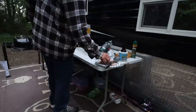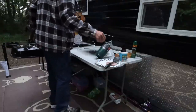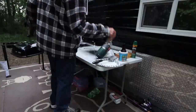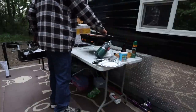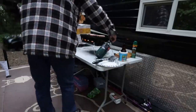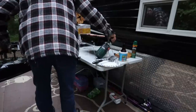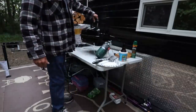And I'm gonna cook up 3 burgers. Tomorrow we're gonna do steaks. I think we're doing corn on the cob. I'm not real sure what all we're having, but I know we're having steaks. Because we're definitely not having any fish fry fishing on this lake.